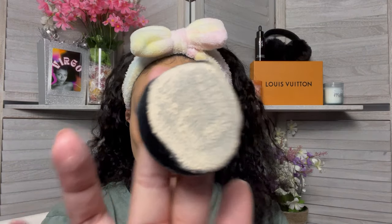How do you use this? Do you just smack a little bit? Oof, powder went everywhere. I'm gonna go ahead and try to give this a try. Ooh, okay. Oh my God, this is powder everywhere. It smells good. Hey, that's a lot. That's a lot.